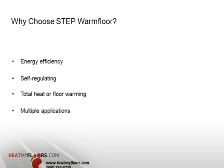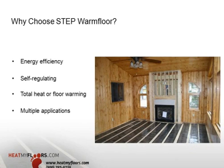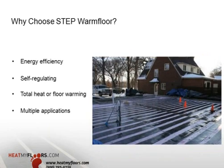And the unique thing too with Step Warmfloor is the multitude and magnitude really of the applications that are out there. From this photo, it shows you an add-on addition where the customer is going to put, I believe it was a wood floor covering over the top of it, and finish it off real nice. And this gentleman who put this in is extremely excited about how the system has been performing.